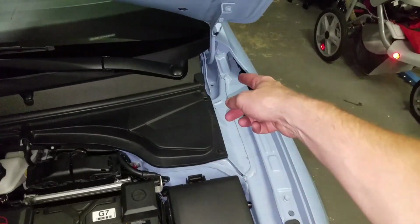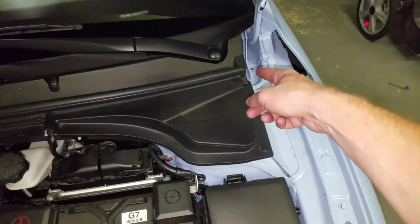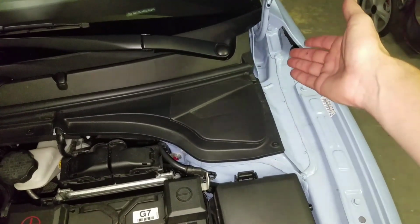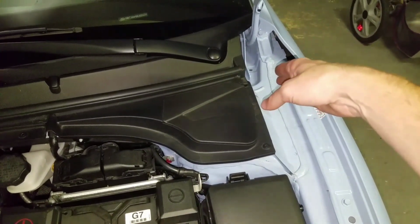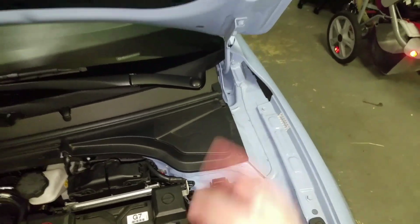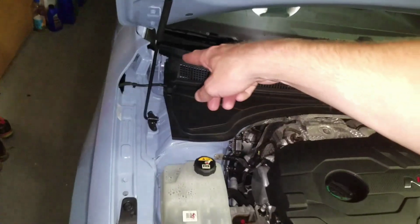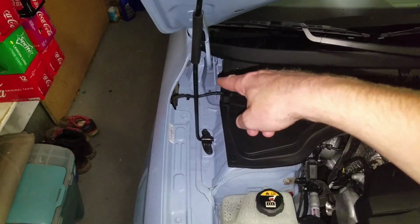Another thing to check is your drain holes over here. There's one right there at the end of my finger. Say a leaf falls down in there and you've got a bunch of debris plugging that up. Well, water will build up in there and you don't want rust. Rust is the devil to cars. So just go ahead and clean it out. You got another drain over here. There it is. Just make sure everything's clean.